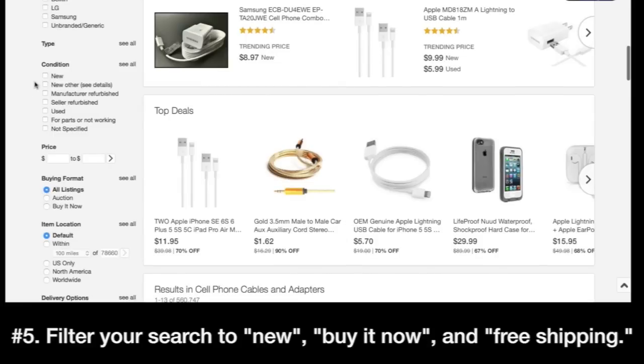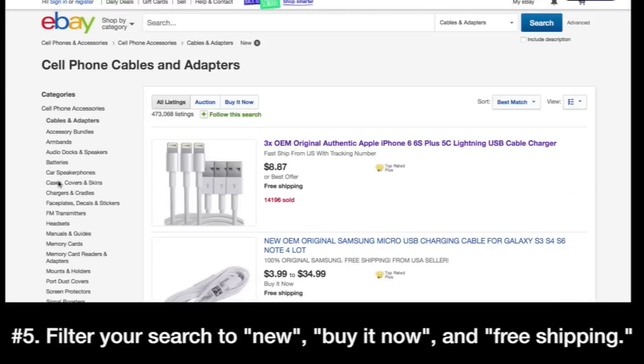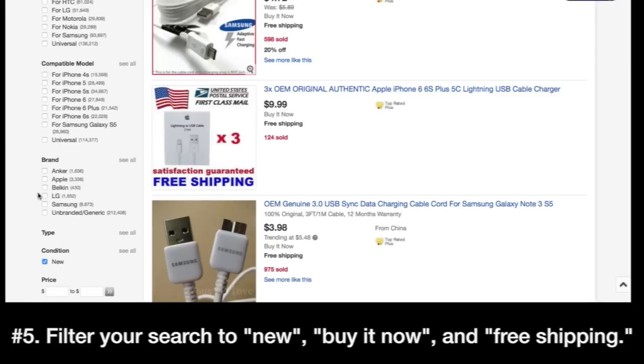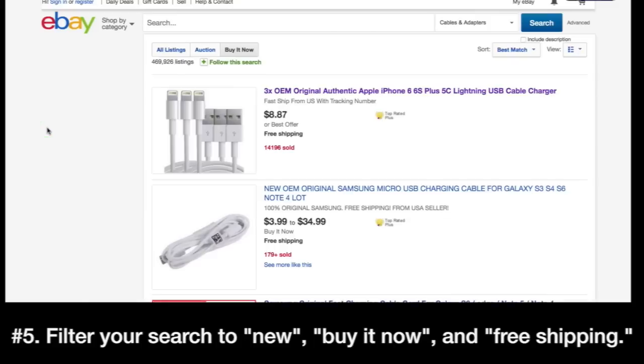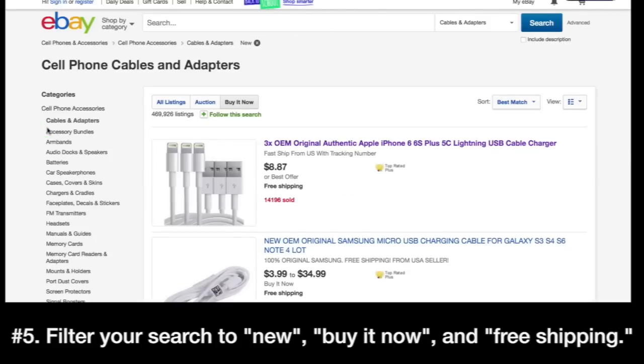First thing I'm going to do is I'm going to select new. Okay, now it's showing me all new stuff. Then the next thing you're going to do is you're going to click on Buy It Now. Again, this is going to filter out one-time buys, something someone found at a yard sale that they can only sell one time. These are things that can sell over and over again.